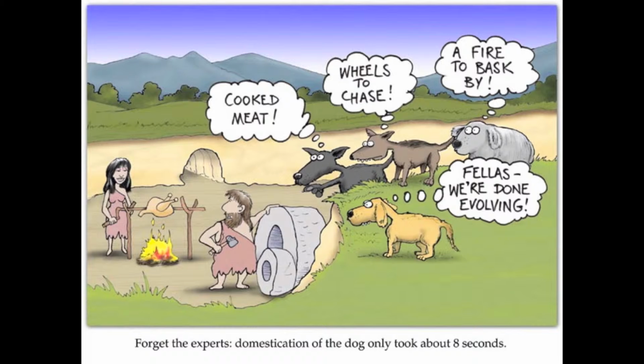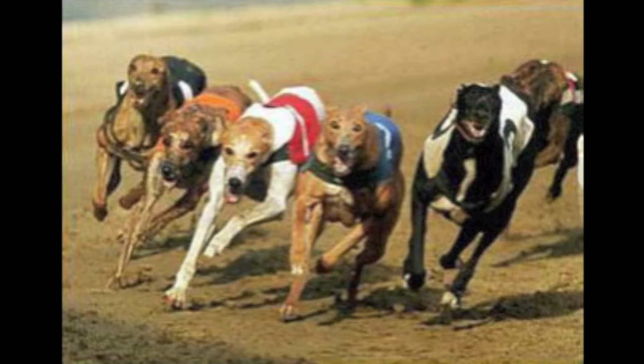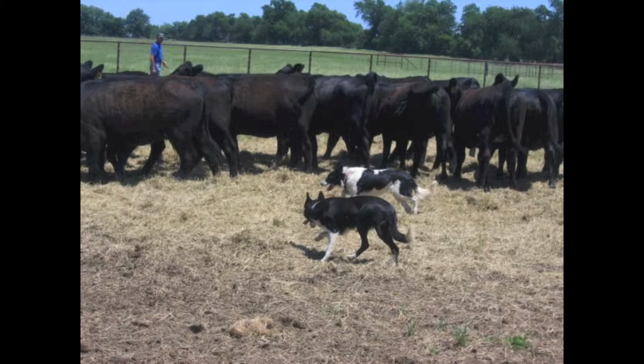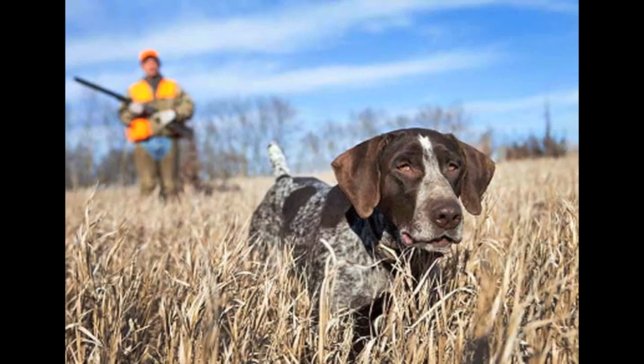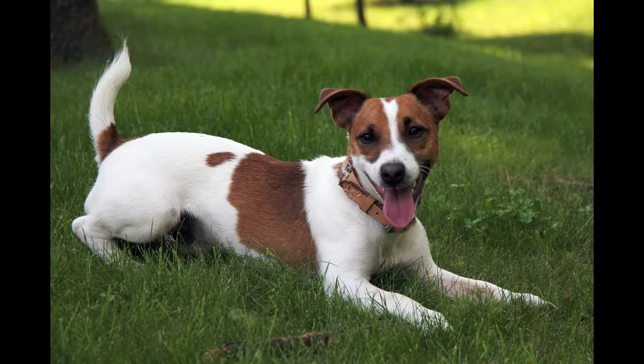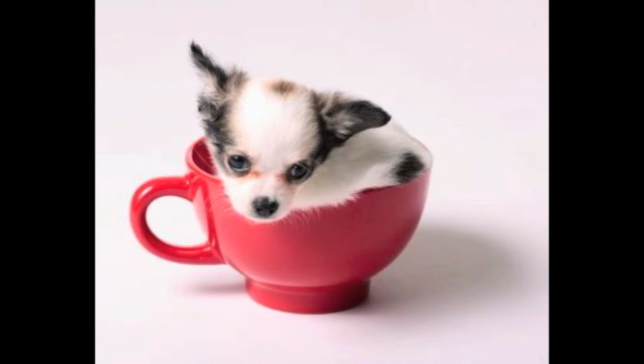All these different types of dogs can be broken down into 8 groups. Each grouping is composed of dogs that are particularly useful in certain areas. There's a sporting group, non-sporting group, herding group, hunting group, working group, terrier group, toy group, and a miscellaneous group. The miscellaneous group is composed of all the dogs that don't particularly fit in the other 7 categories.